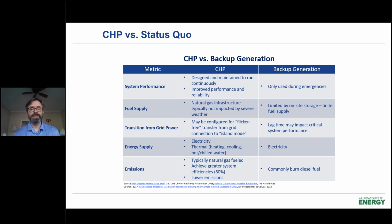Can you get fuel to the site? CHP systems can once again provide resilient backup power during grid outages. They're already operating 24/7. You know it's up and running, and it can provide power to your site, so there's no question about that piece of it. If configured correctly, which we've run across some that have not been, they can operate flicker-free and island themselves from the grid and operate throughout that entire storm.